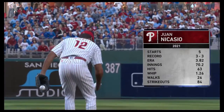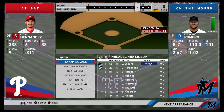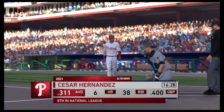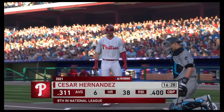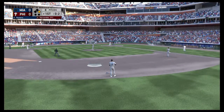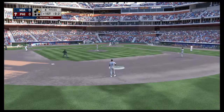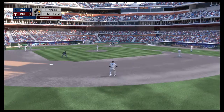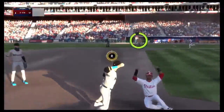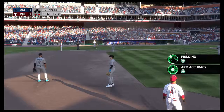Hey, man, we're getting a look at a guy that's really been struggling lately. In his last 3 starts, he has a WHIP of over 1.50. Stepping in, Cesar Hernandez. He carries the 8th best batting average in the National League entering play. Segura on at first, nobody out. Round to second base. This could be 2. The second on to first, and they turn the double play.